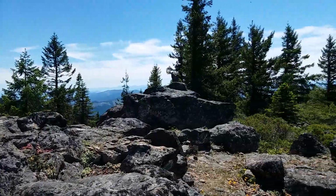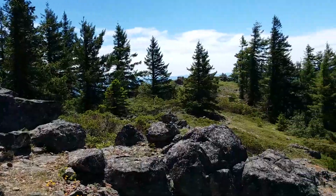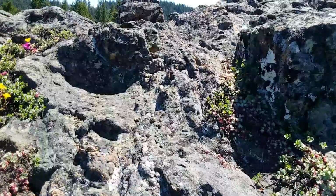It's a magnificent little area, and it certainly is a place we should set aside and be concerned about the welfare of. So we're definitely glad that they've set this aside as an area of critical environmental concern, so you too can come out here and enjoy this.